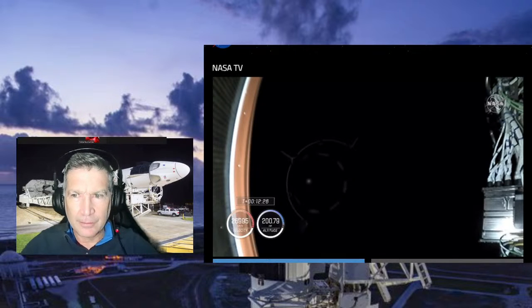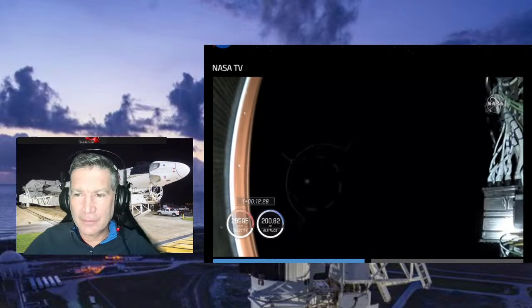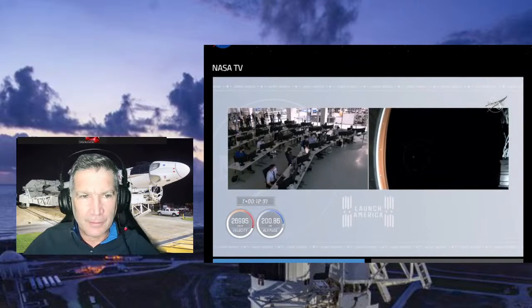Now 12 minutes, 25 seconds into today's flight. Our next thing we'll be looking for is nose cone deploy. Our hooks will start to open on the nose cone and reveal those forward thrusters underneath.